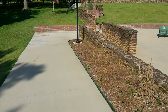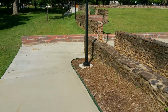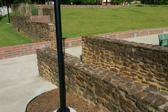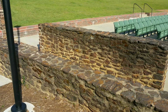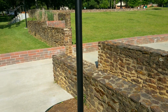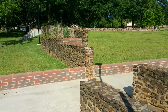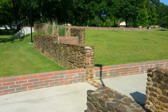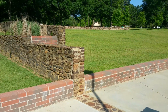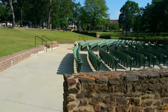They're having movies that they're playing here, Walt Disney movies. Now this wall right here, the rocks, that's original to the original amphitheater. I guess they left those there as a remnant of historical things for the original amphitheater. The original one had concrete seats. Wasn't too comfortable. Now they got these nice plastic chairs.